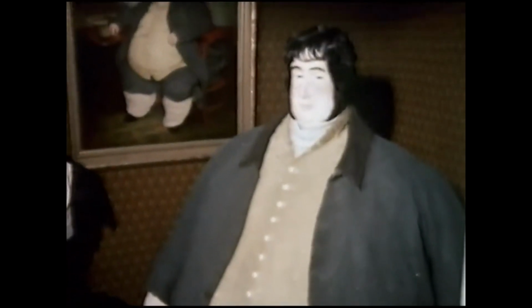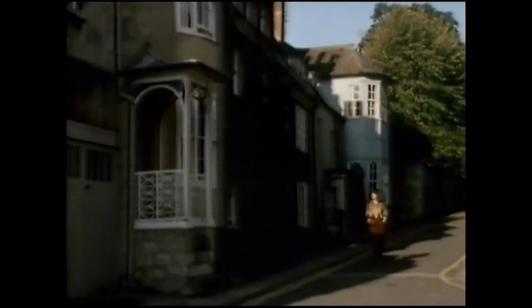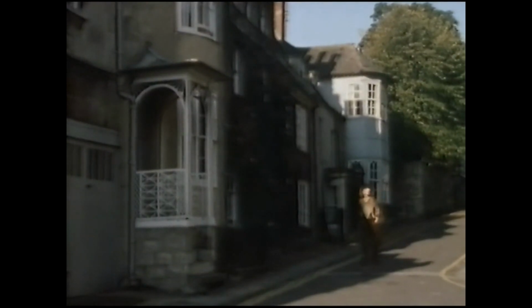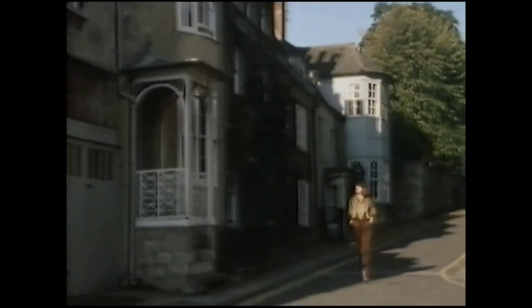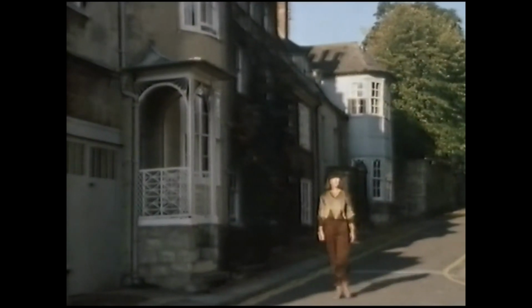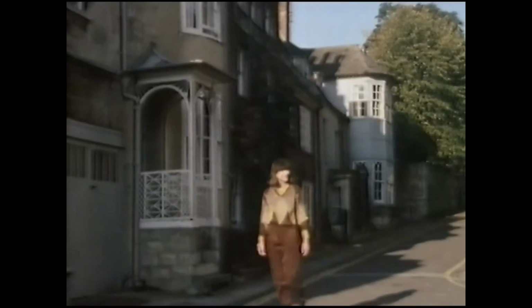And as a reminder of his enormous proportions, this, the only surviving suit of clothes, is now on display in the local museum in Broad Street. You can't help but notice how many well-preserved buildings there are in this town. These here in Barn Hill are Stamford's pride and joy. In fact, it's amazing for a small town that there are so many beautiful buildings.